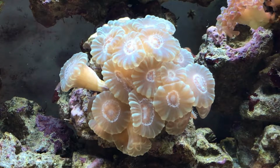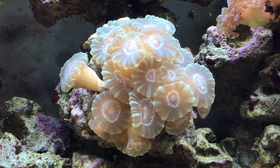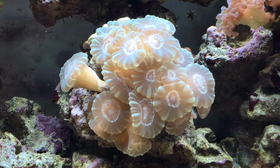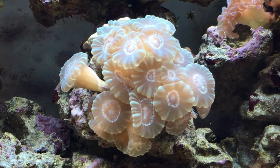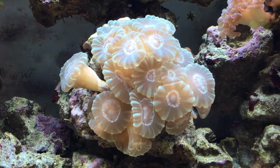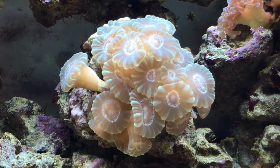This is a blue spruce. I got this coral with the Acropora and with the blue snowflake polyps actually. This only came with 2 heads at the time, and they were like really tiny heads. So this has grown dramatically.